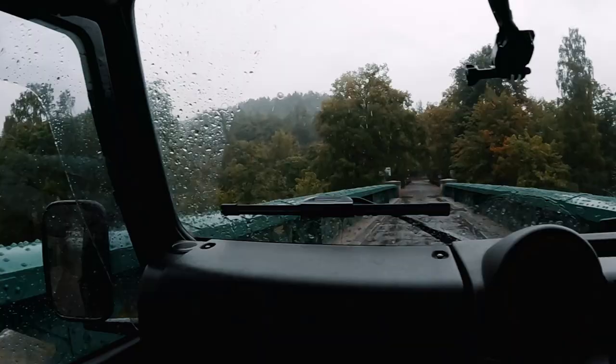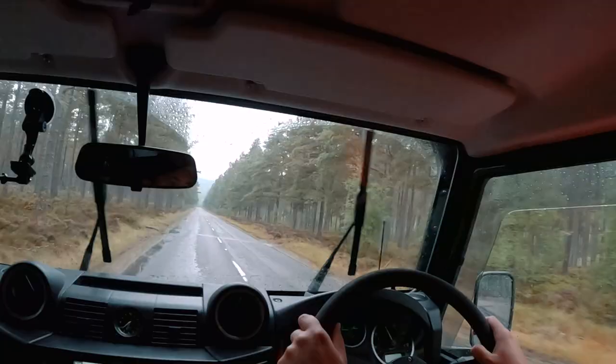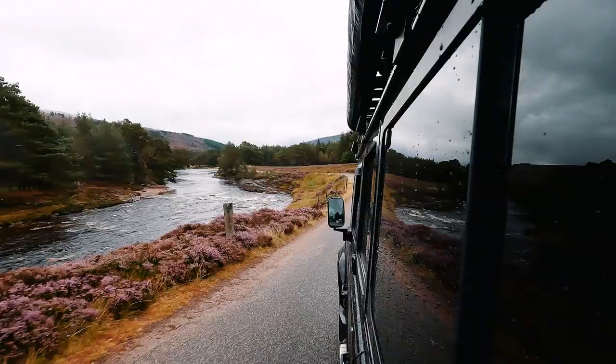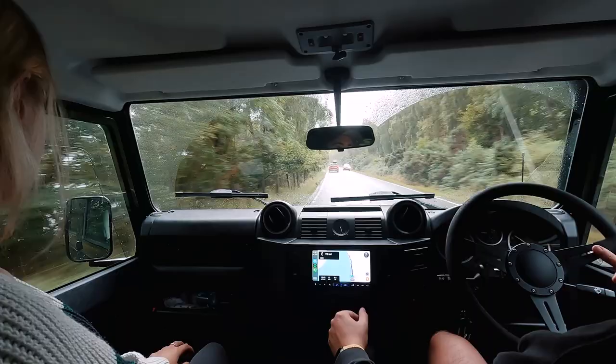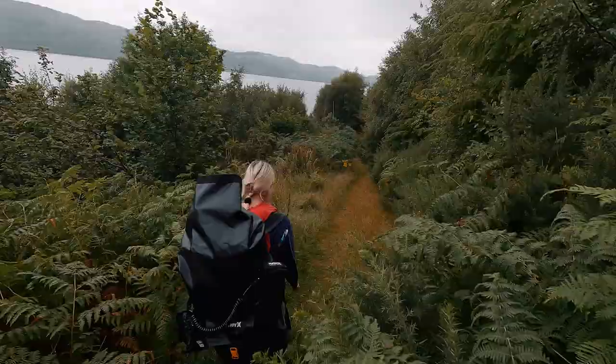In true Scottish style, we awoke to a wet and windy day, but we were eager to get on the road to get towards Inverness. But we had one quick stop to make along the way, and that was to Loch Ness. It was so close, it was basically en route, so of course we had to take a quick stop, grab a paddleboard, and go for a little explore on the loch.